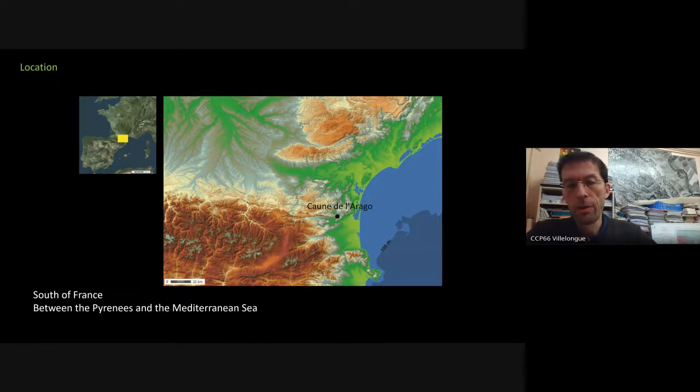You can see on the main image that the continental shelf is quite big in front of the shoreline nowadays. So the landscape is quite wide, but it depends on the climatic conditions. When it's really cold, of course, there will be a continental shelf accessible to animals and humans. But during interglacials, it is like the nowadays shoreline. So the Pyrenees Mountain are close. The next slide, please.